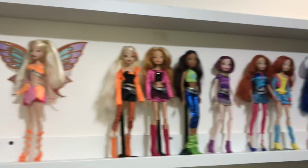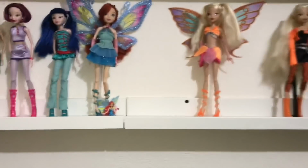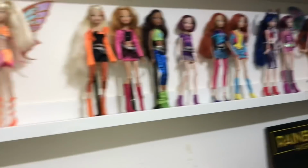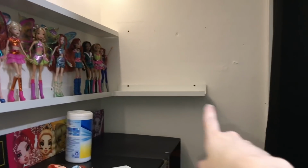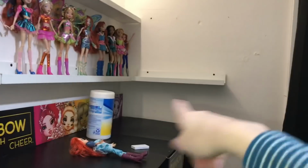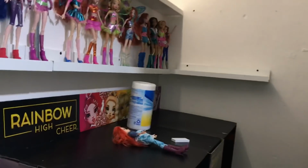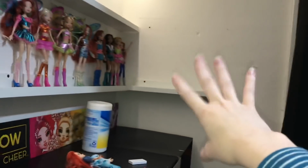Here's the progress on the winx wall. Some of the dolls are still downstairs. If I've used them for a video recently, like Flora Enchantix, Aisha Believix, they're not here, so that's what's going on. I'm saving that part of the shelf for Rainbow High if I need it, because I know my rainbow doesn't end up working, but I can use risers too on the cardboard display. We'll see. And then if I end up putting winx here, my thought for this spot is boxed dolls stacked and pegged onto the wall.